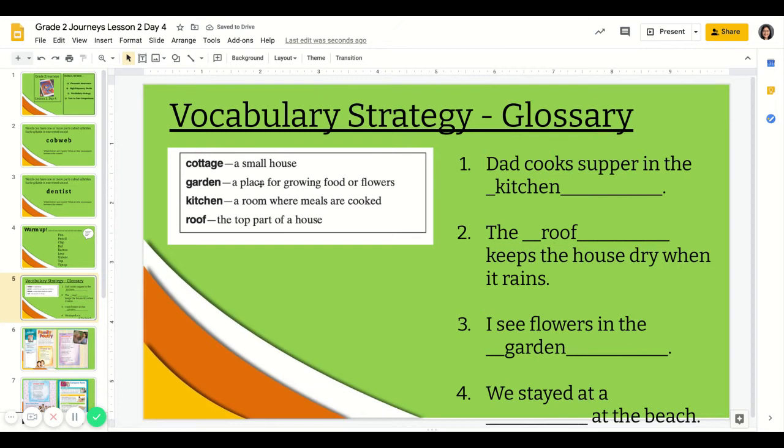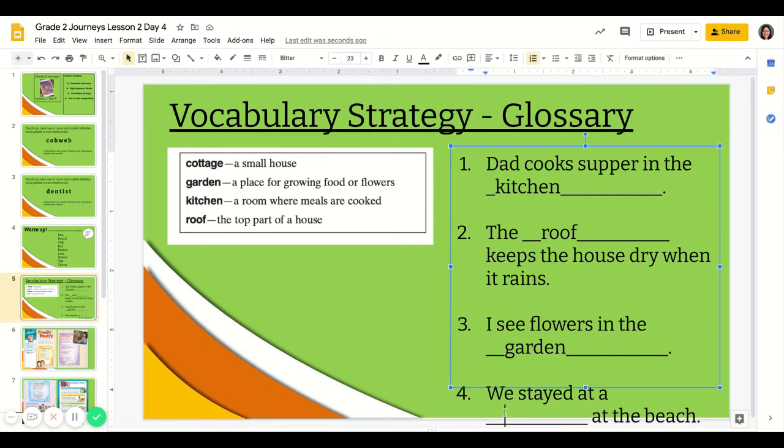Last one, let's look at our glossary. We stayed at a blank at the beach. That's right, it's cottage. A cottage is a small house, and we see that right here in our glossary. Don't forget, our glossary was in alphabetical order. Great job.